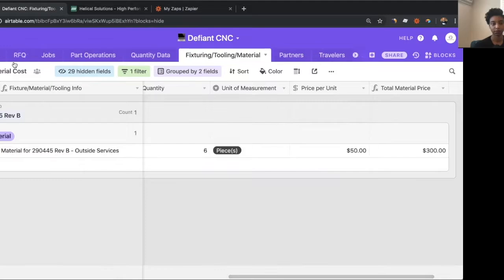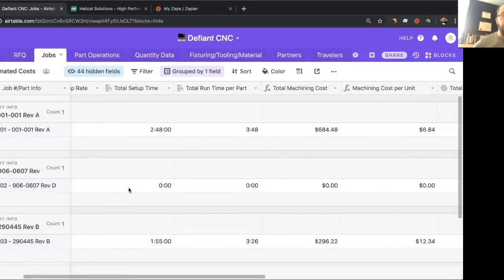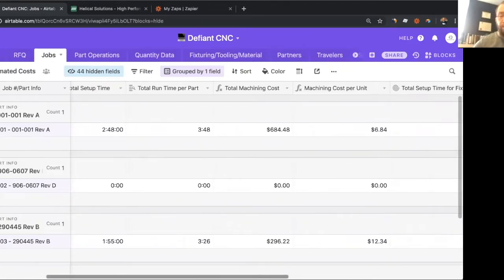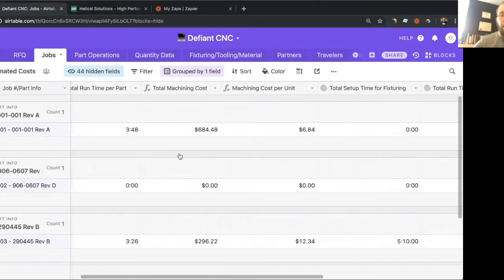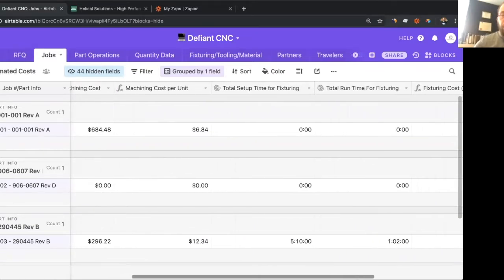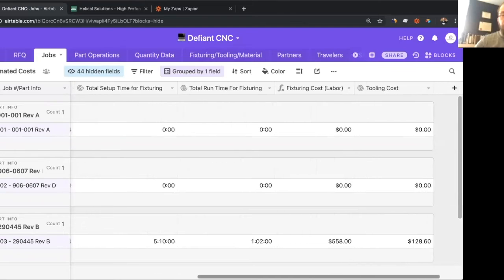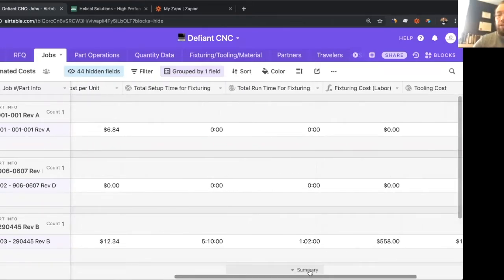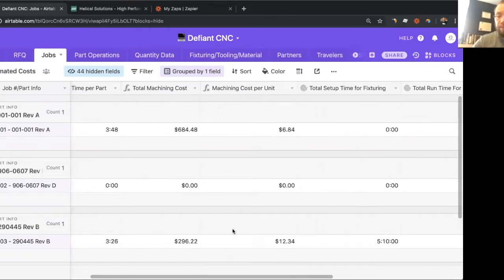So if we look back at our job, we know exactly how much the setup time for the job is, the run time, the total machining cost for labor, the machining cost per unit, all the setup and run time for fixturing, and then our tooling and material data.